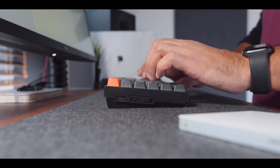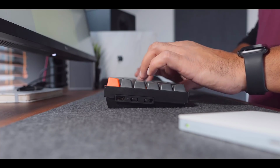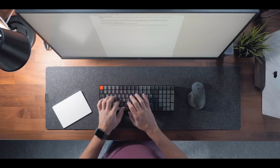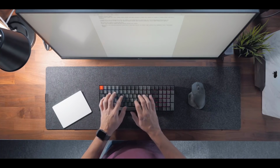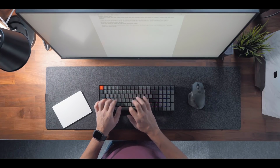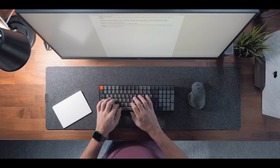And if you've never used a mechanical keyboard and you spend a lot of time typing on a daily basis, then I would highly recommend that you try it out. Not only are mechanical keyboards more comfortable and satisfying to type on, but they also cause less fatigue from typing and are also generally more durable and long-lasting.